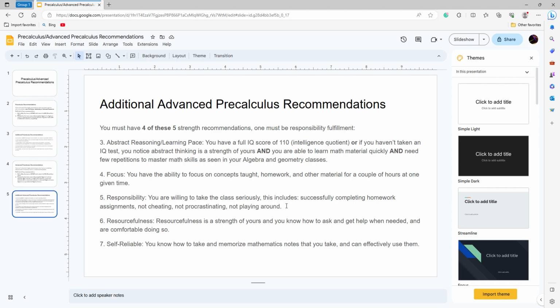Focus. You have the ability to focus on concepts taught, homework, and other materials for a couple of hours at one given time. With advanced pre-calculus, homework is going to take more of your time than normal pre-calculus. So this is a recommendation that you need to fulfill. And you should be willing to focus on more than a couple hours, maybe a few or several hours on your work at a time.